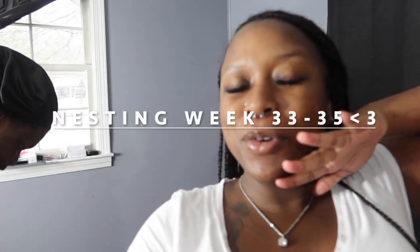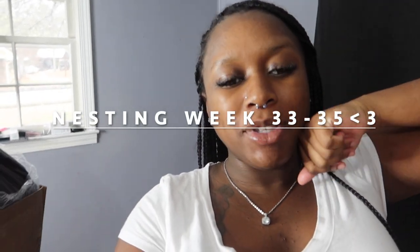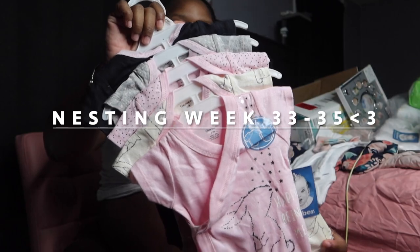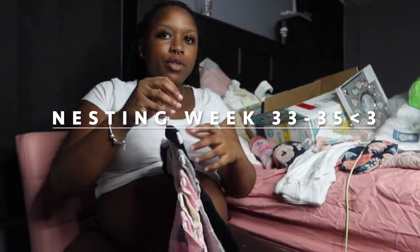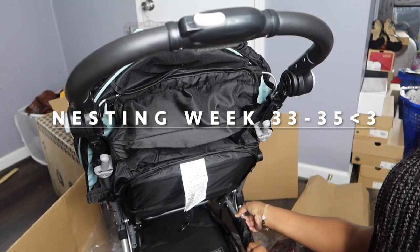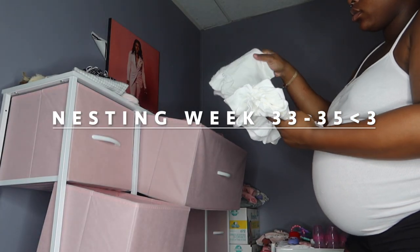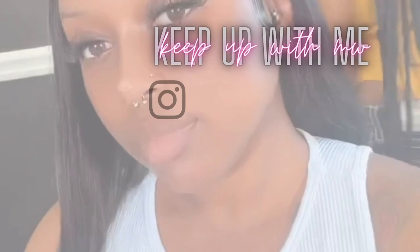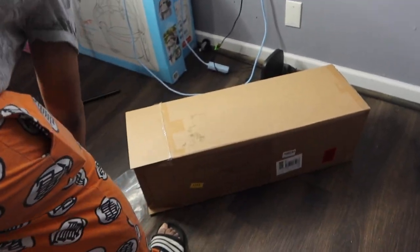We got my brother and my uncle here helping me set up baby stuff, y'all. My room looks a complete mess. When I say a complete mess, like, we got the crib right here, which is like the bassinet.